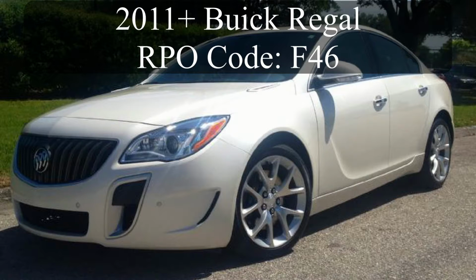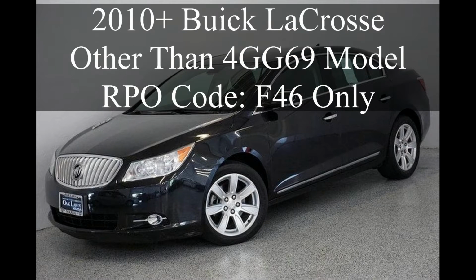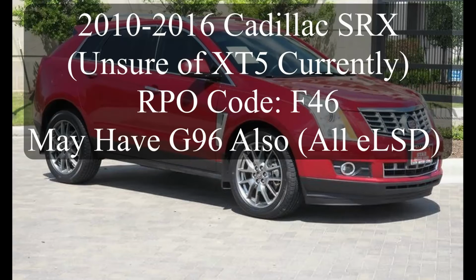Now, talking about non-ELSD cars, or cars without inboard slingers, you'll have the Buick Regal 2011 and newer, and the Buick LaCrosse 2010 and newer, cars without the 4GG69 model designation. These cars will only have the F46 RPO code. Now, F46 in the SRX and 94X differential will mean ELSD. You may also see G96 on those, but all of those are interchangeable.